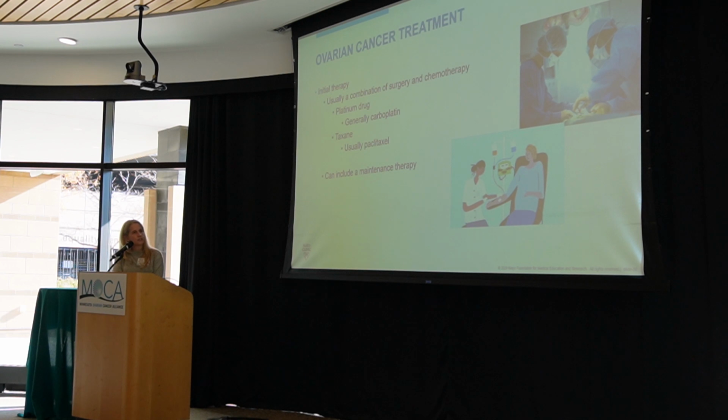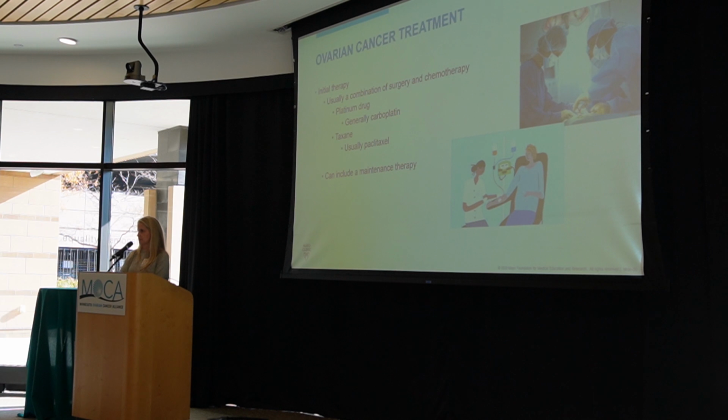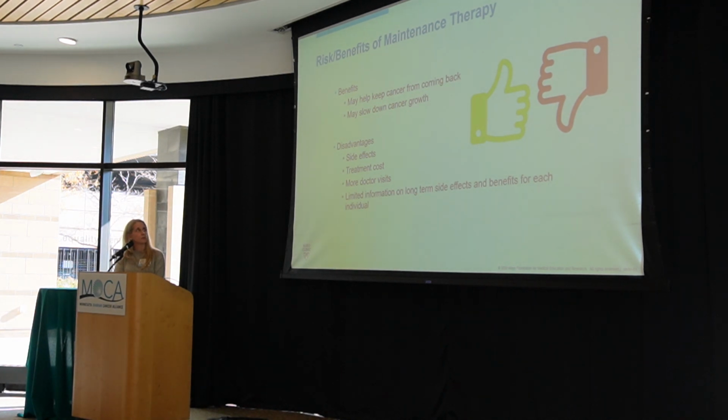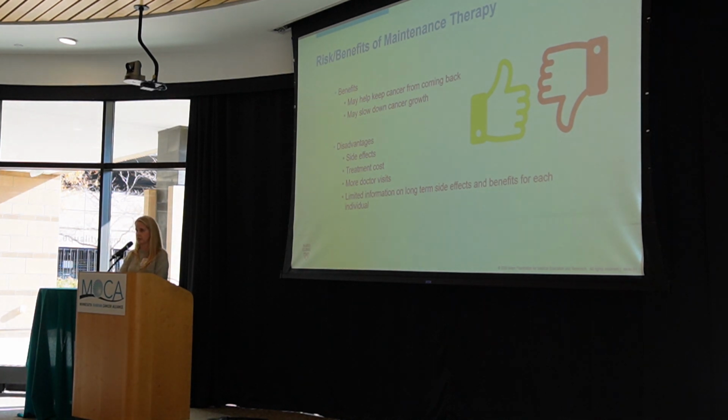And then what's been new over the past 5 to 7 years is this maintenance therapy approach. So we'll talk a little bit about maintenance therapy. Maintenance therapy is adding an additional treatment after those initial 6 rounds of chemotherapy. There are some good points to that, but there are also some downsides, and I think it's important to understand. The benefit of a maintenance therapy is the hope that it can prevent the cancer from coming back, or prevent it from coming back for a prolonged period of time.